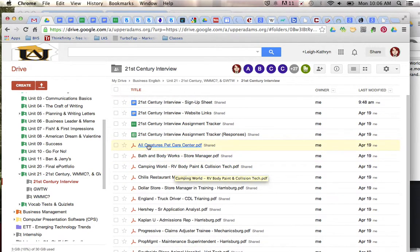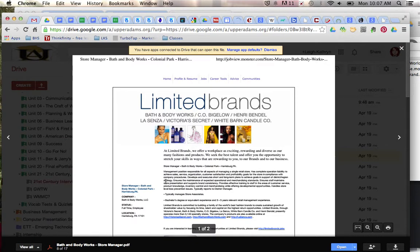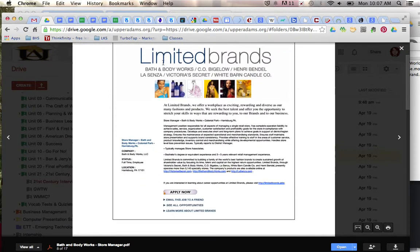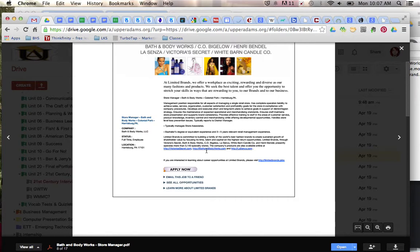Under here, you'll see a lot of PDFs. These are the actual job openings that you will be applying for one of them. So I'll just go to Bath & Body Works. Why not? This is an actual ad, a job posting that I found on monster.com. They were looking for somebody in the Harrisburg area, at Colonial Park, actually. You're going to read over what they're looking for, and try to tailor yourself to meet their needs.